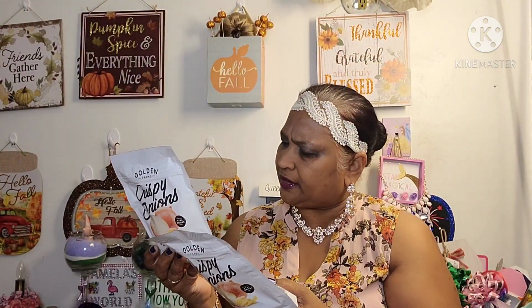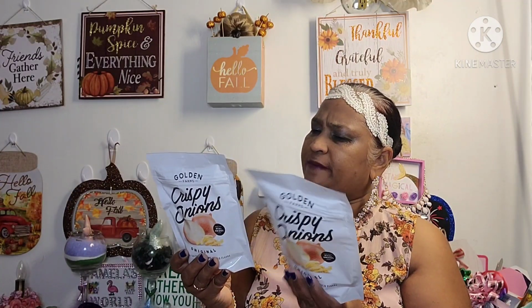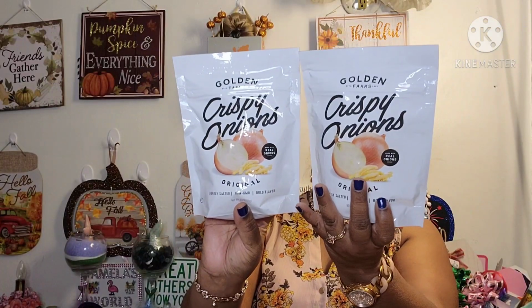And this could be done great for burger toppers, casserole, salad, sandwiches, and more for recipe ideas. They also have a recipe here, Golden Farms green bean casserole. They have a beautiful recipe behind here. So I got myself two of those. You can use for burger, for salad, and I love onions.